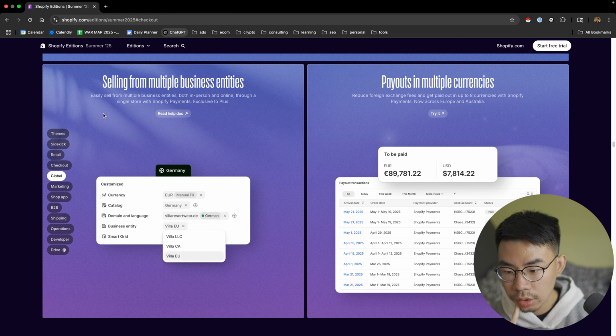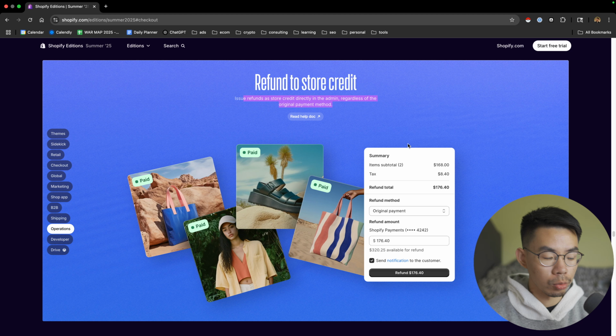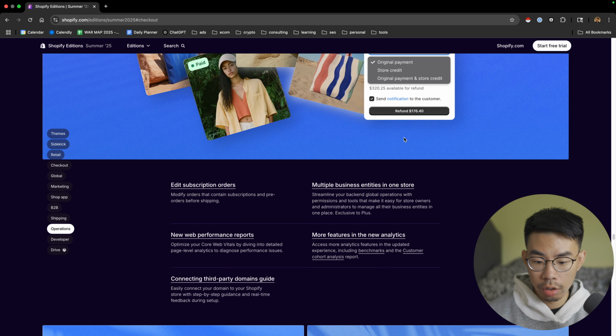Collab, mobile apps. I think the biggest thing so far was the checkout, and the global, loads faster. I mean, who would say no? Shop app, that's been around for a while. Markets now available for B2B. Shipping. Pick, list, and admin. So pick products. Okay, we're not shipping multiple physical products. Flat rates for multiple operations. Refund to store credit. Issue refunds to store credit directly in admin, regardless of the original payment method. That is good. Although most customers would not want store credit and they want the original payment method, that's still a good option to have.